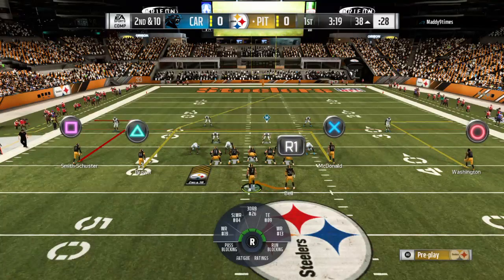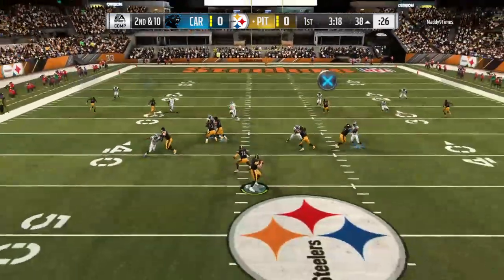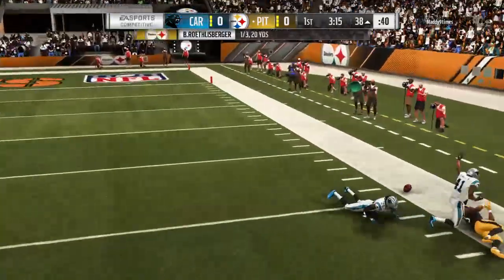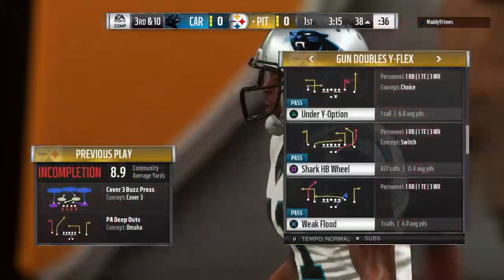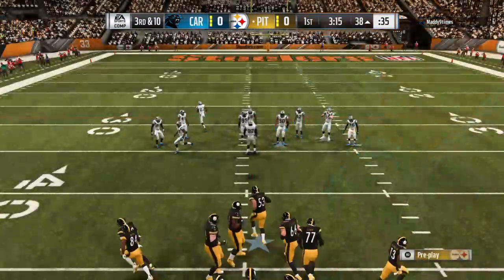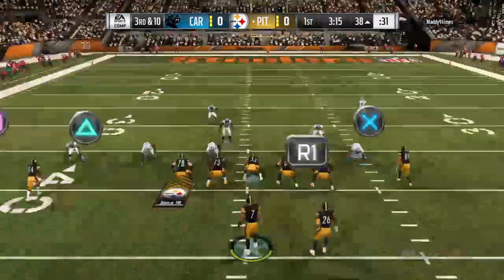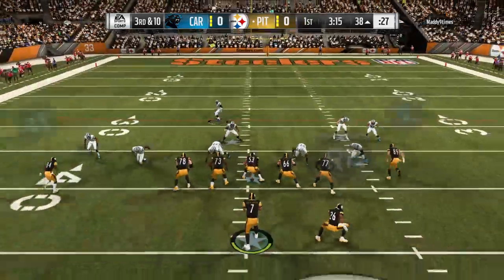They work again from the 38 on 2nd and 10. A fake to Bell. Now it's Roethlisberger. And incomplete there. A nice hit. Jars the ball free and brings up 3rd down. It's a lot of contact going on there, and in the end, unable to keep 2 hands on the football and bring it into his body.